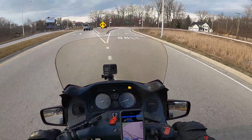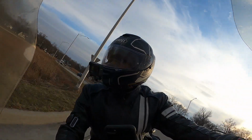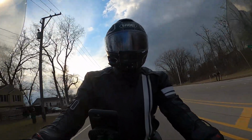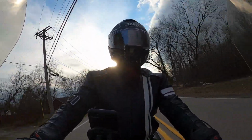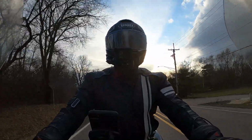Another reason I like this route. It is a lot more fun on the YZF, but anytime I can take a curve with a bit of an angle, I'm enjoying it.